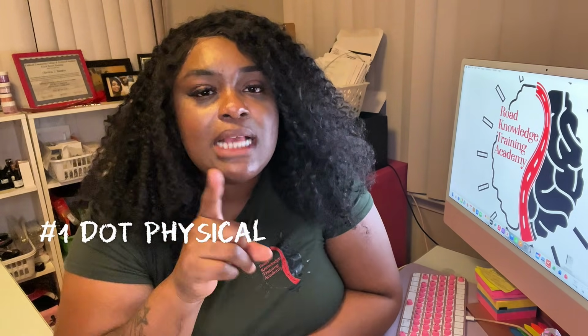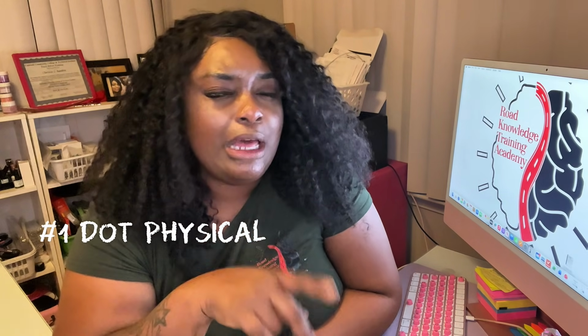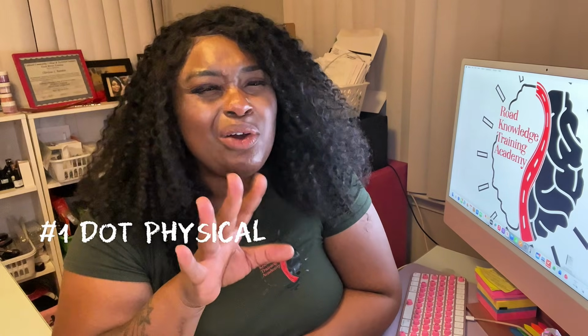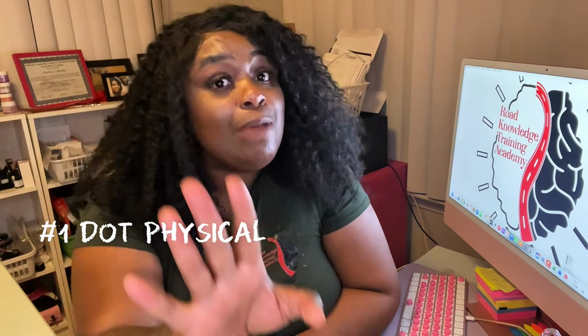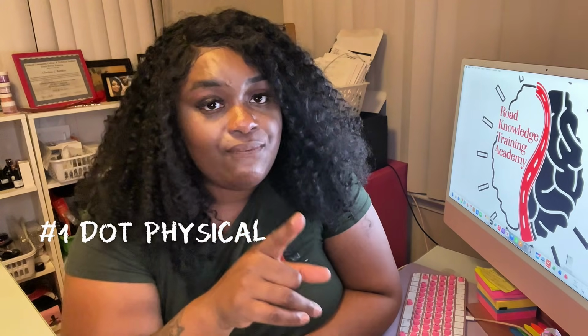A 1 year means that probably that day you went in to get your DOT physical, you had high blood pressure or you had something going on, but it wasn't that bad. But now we're going to keep an eye on it and make sure you are able to drive that truck. You're going to get a 1 year physical.